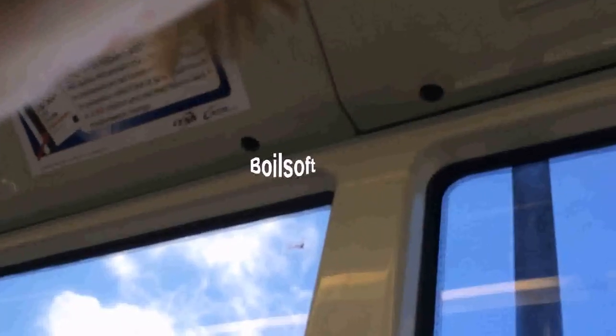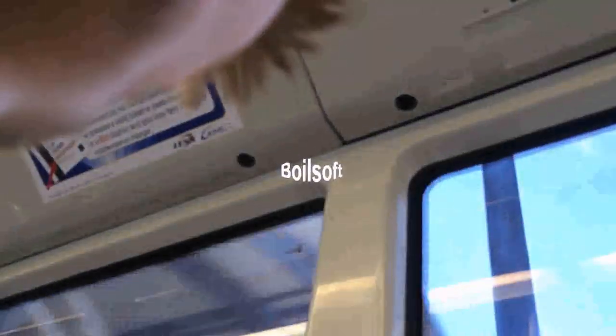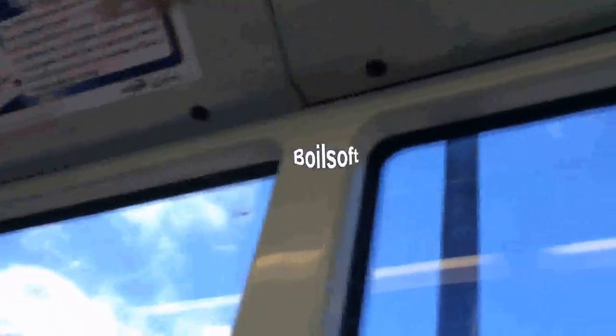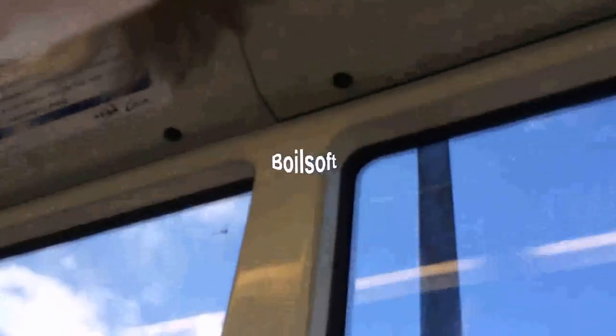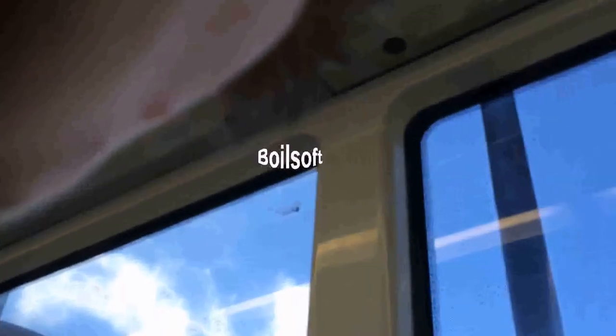Here we are at Tivola Station. This stop is Tivola Station. Please exit left. You can hear a tiny little buzz when he hits the open door thing. Please stand clear. Doors are closing. Train is about to move.